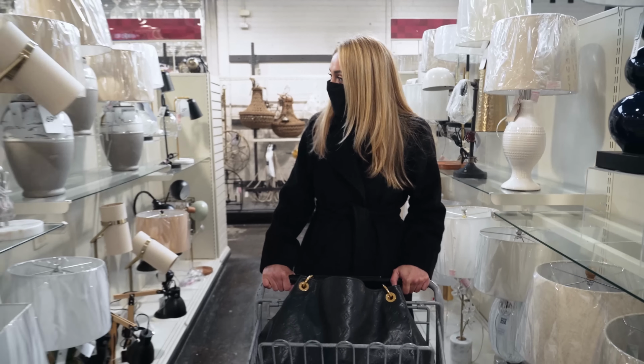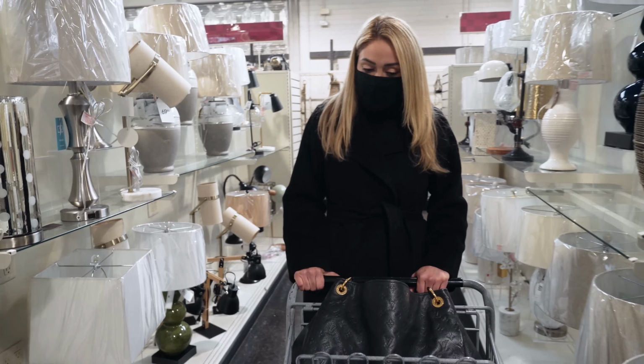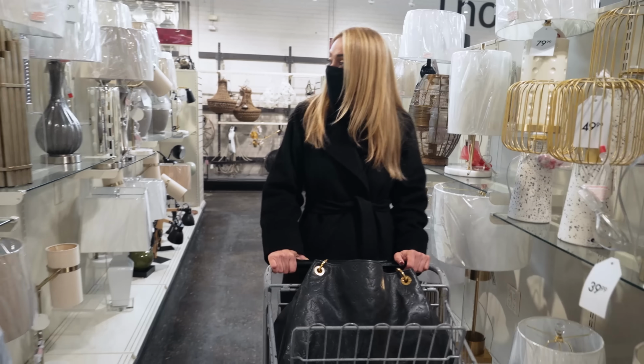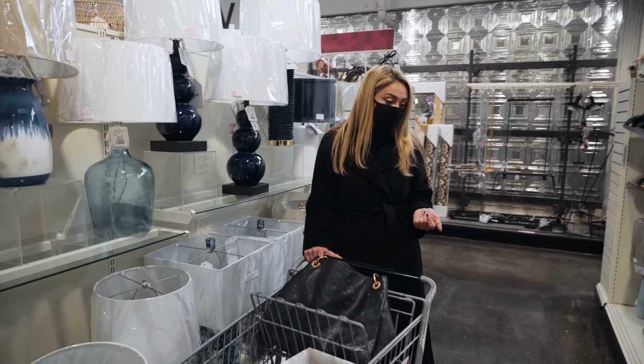Oh, I like these. I have these already in the silver, but these are in the gold finish. So I didn't find anything for my client. Let's go on to the next aisle and see if we can find anything there for her. I'm not seeing anything in particular that's interesting me for her project.